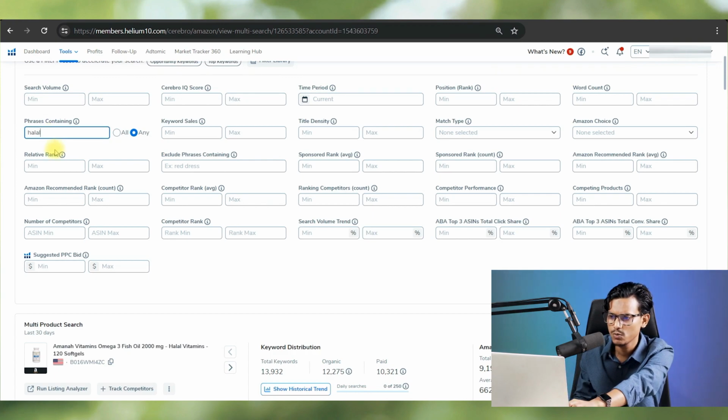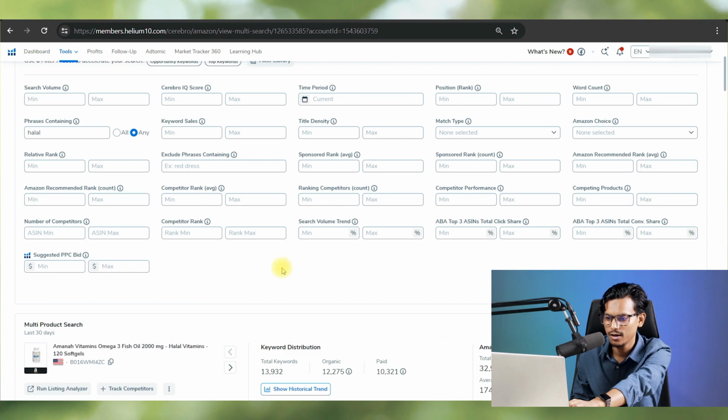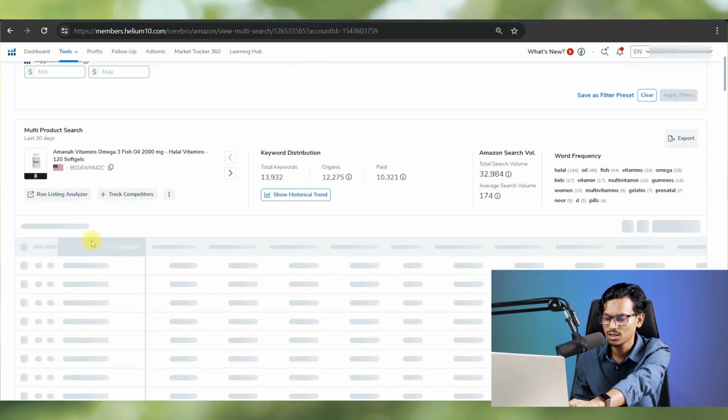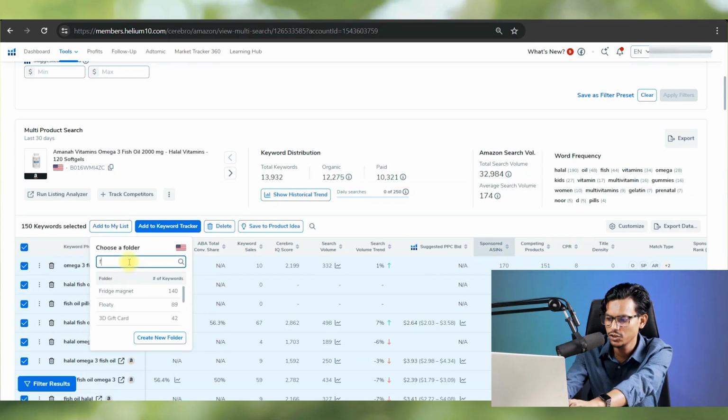So I wanna see all the keywords that have this word. So apply filter. From there, I wanna see, for example, how many keywords it comes to. 190. I would like to add all of them here, add to list, and then again Fishwell.